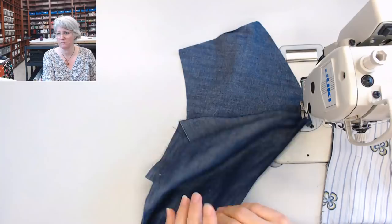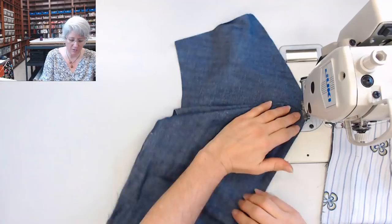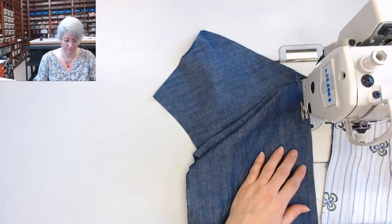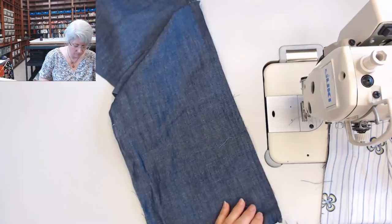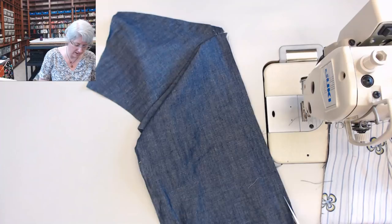Okay, Ida. We could also do a top skirt combo, you guys. What about shorts? I don't know if Ida would need shorts either.